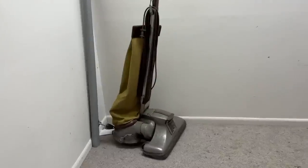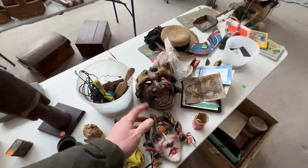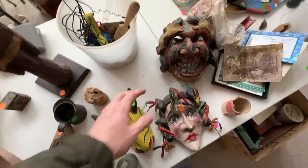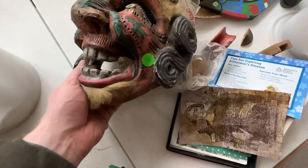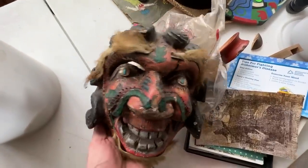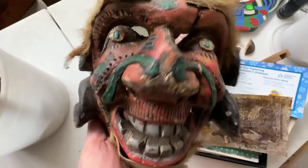Poor old vacuum cleaner still sitting here. So this is one of the rooms right off the basement. I saw this in the photos yesterday. They have some nice old primitives and nice art like this. This nice mask. Problem is, it's $100. So I'm going to pass on it, but I thought it's definitely really cool.